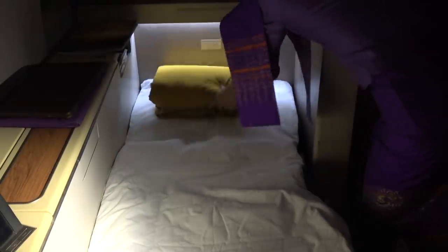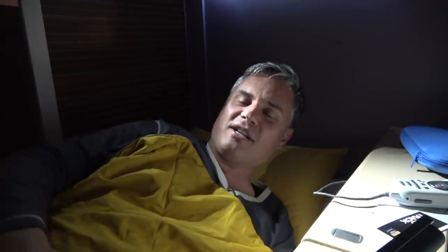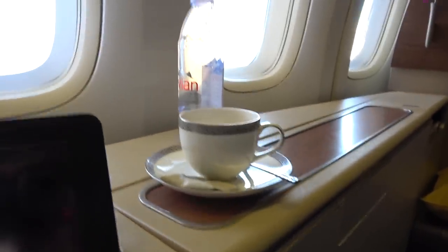By now, it was time to get some sleep, and the crew soon transformed my seat into a serious bed. Fully flat, long and wide, everything you'd want in a bed in the sky. I think this is going to be a great night's sleep. Good night. I slept like a log, and by the time I awoke, we were just starting our descent. There was just enough time for an espresso before we were coming into land in Sydney.